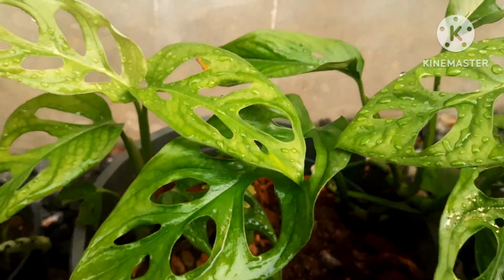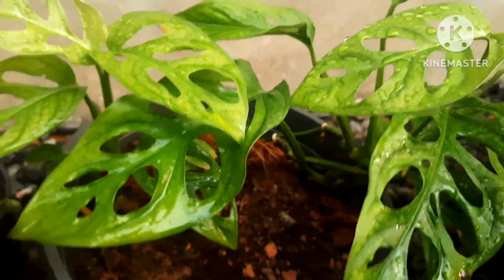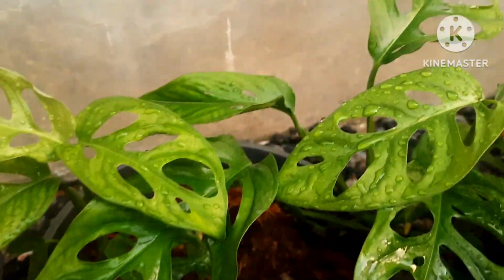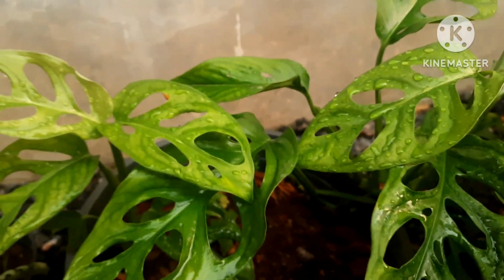Swiss cheese plant. This is a Monstera which grows from nodes, and it is also a beautiful and easy growing plant. You don't need to water them every day, and this is also a beautiful house plant which you can have indoors and grow without any trouble.